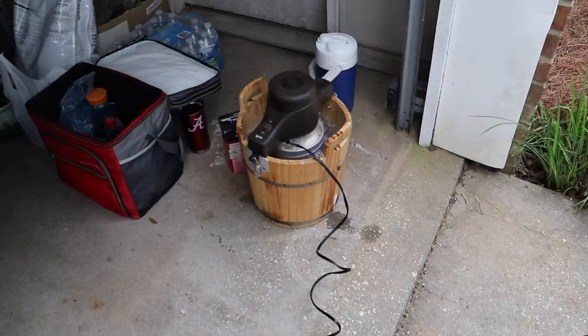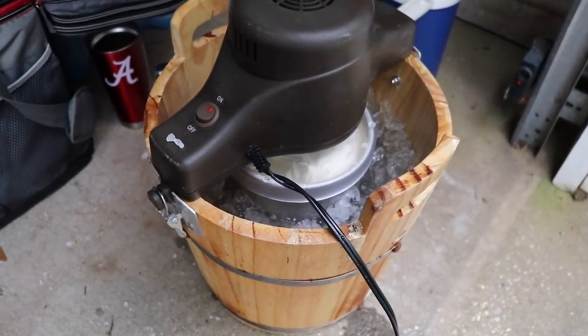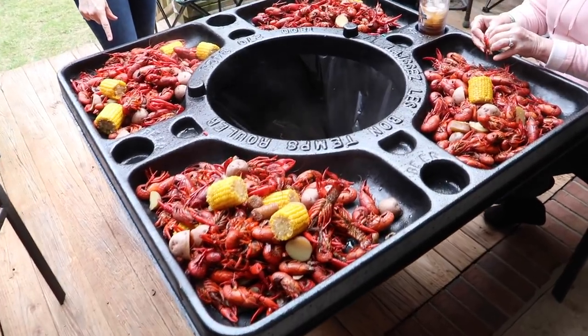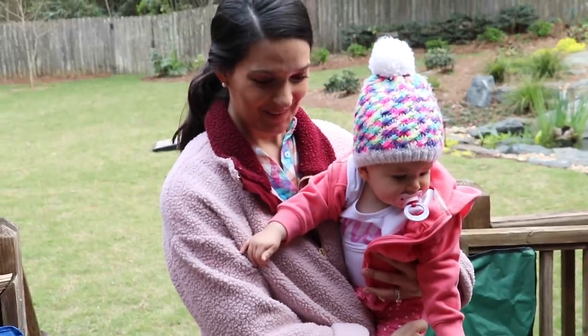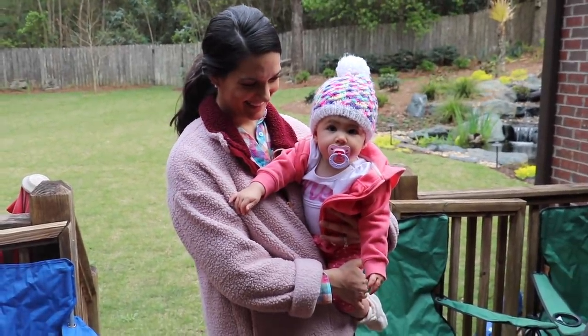That's a pile of goodness right there, homemade ice cream. Chugga, chugga, chugga. Wow. Sarah's birthday party crawfish bowl. What do you think, Sarah? It's your first crawfish bowl, isn't it? It like yeah.